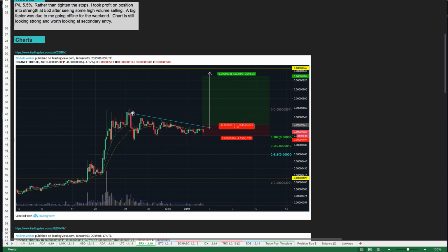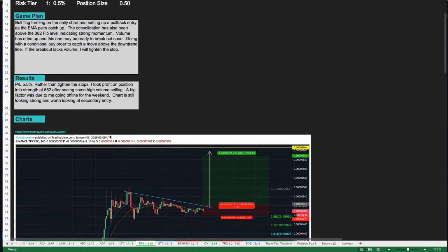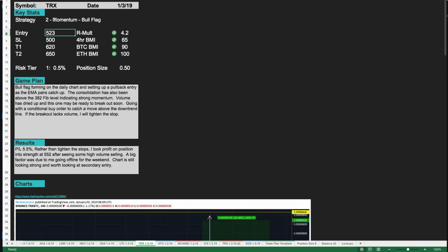Looking at Tron, break of this downtrend line. That was the setup. I had a conditional buy order on this guy here, and you can see where that was, at around 523. And so that's where I filled this out. Momentum bull flag, looking for a breakout, 523 with a stop loss at 500, target 1, 620, target 2, 650. Would have given me about a 4.2R multiple. These were the parameters at the time.